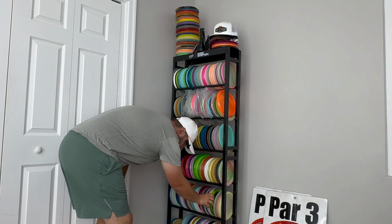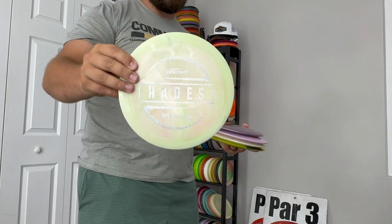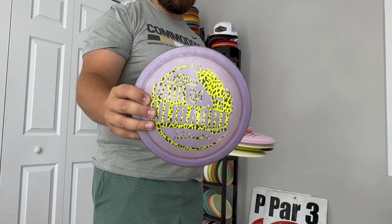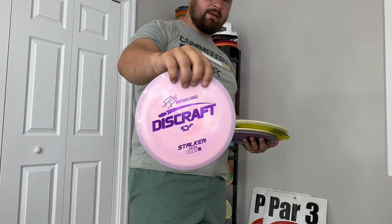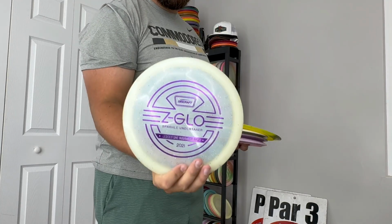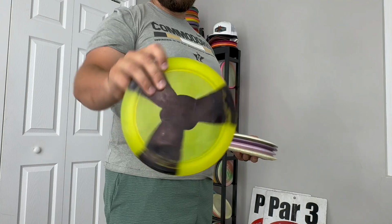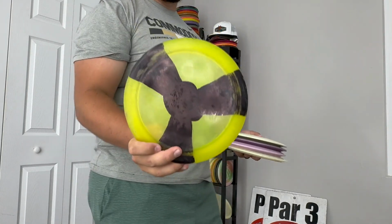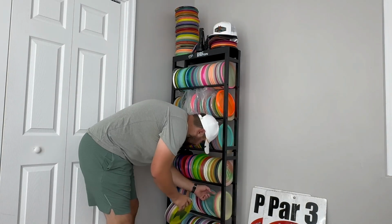Then we got some more goodies here. We got a Hades. We've got another Raptor. Then we have a Stalker. I really like that disc. Then this was a gift, so I'm gonna hang on to this for a while. Undertaker. This is the first Nuke OS I ever started throwing. Only OGs know about this one. I drew that on there myself like a child. It's a fun one.